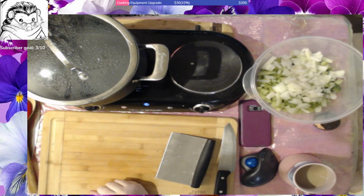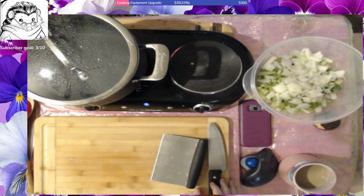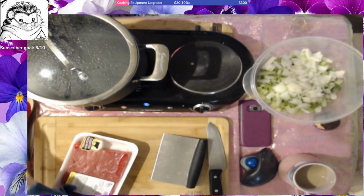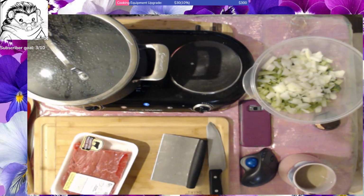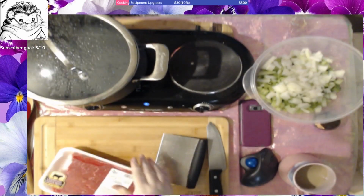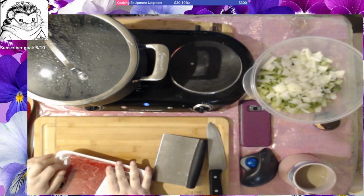Organizing myself. All right. Time indeed to cut up the beef I have. And this is a round steak. This is beef top round steak, which is a tougher cut.